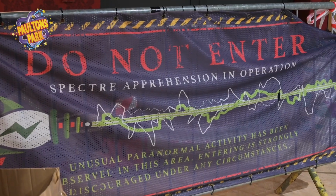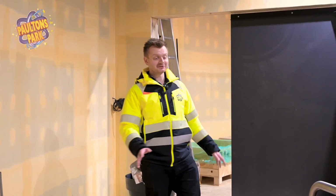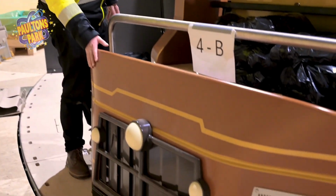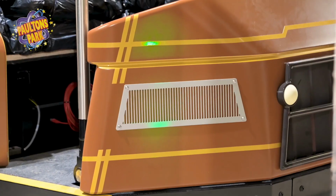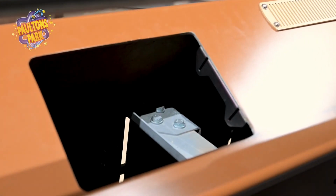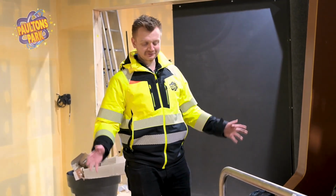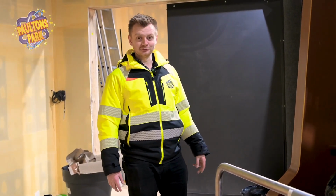Big progress on the actual ride vehicles. Really excited to say that the front of the ride carriage has arrived and been installed. So these have been installed on all the ride vehicles now. We've got some spaces for the screens at the top here where people can see their scores. We think it really rounds the ride off and creates a fantastic ride vehicle for people to enjoy Ghostly Manor on.